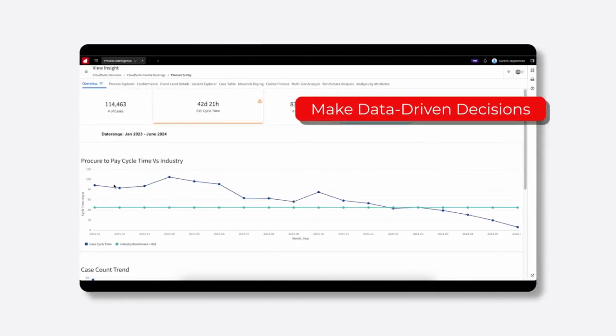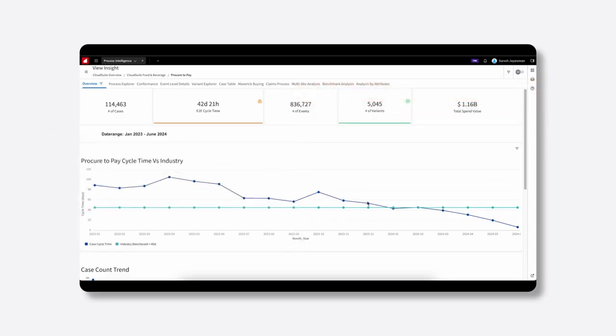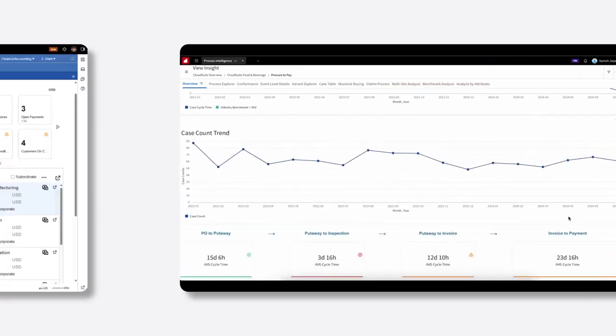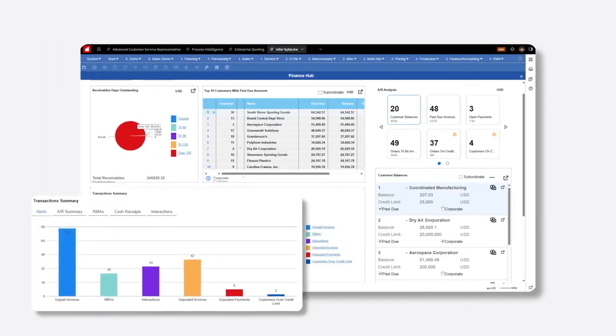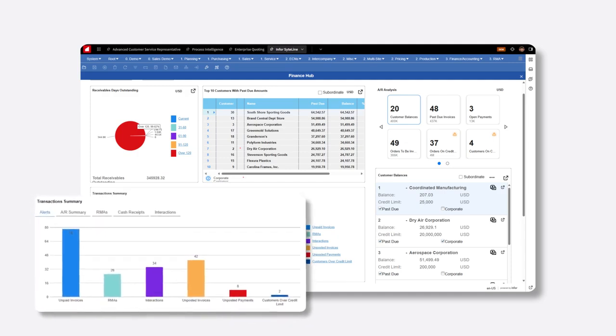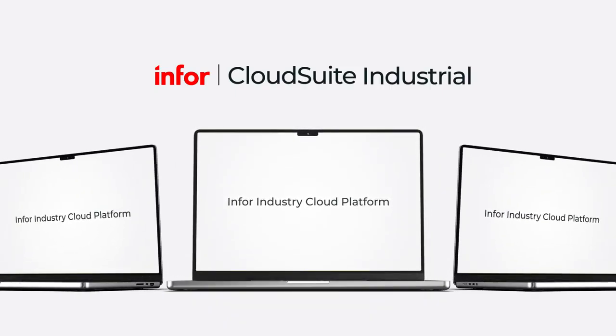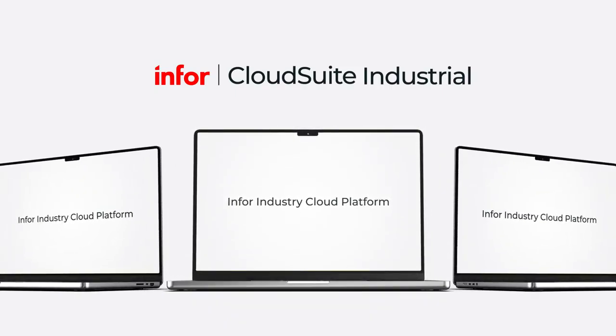Make data-driven decisions with visual analytics and reporting. Real-time dashboards let you monitor KPIs and identify trends. And with our financial management capabilities, CloudSuite Industrial ensures your numbers add up seamlessly. CloudSuite Industrial includes the Infor Industry Cloud Platform, which provides seamless integration and a unified user experience and security.